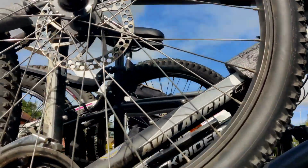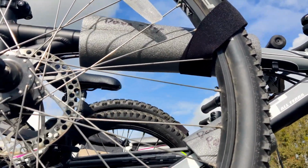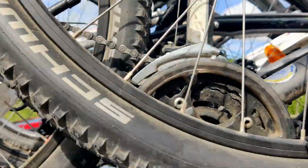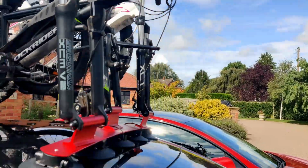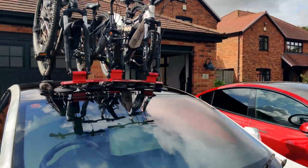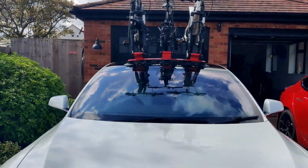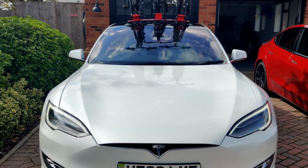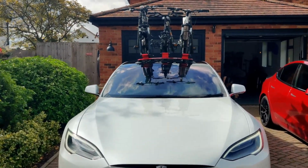Patented, ingenious way of mounting the wheels. We've got some pipe lagging and some double-sided Velcro. So we've got everything for all the bikes on the roof. There we go. The view of an EV with bikes on the roof, which is going to be a bit of a novel thing, but there we go.